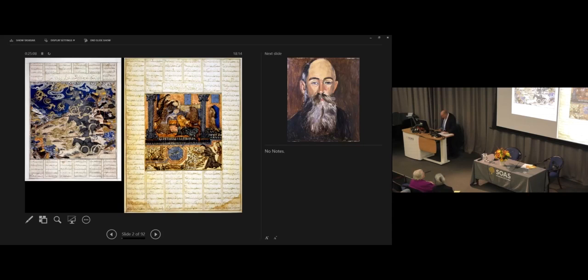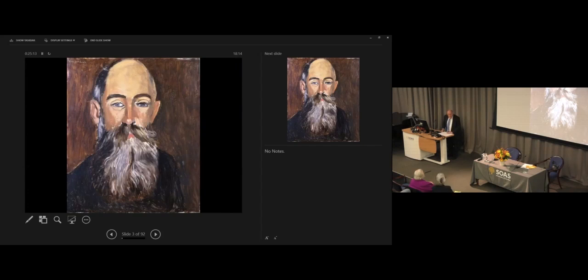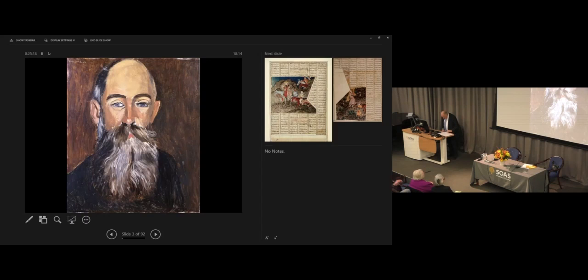Let's have a look at him. Seen through the eyes of Matisse. Pages that had a painting on both sides, on both recto and verso, were split so that those paintings could be sold separately. He glued newspaper onto both sides and went phew. And of course there was damage.